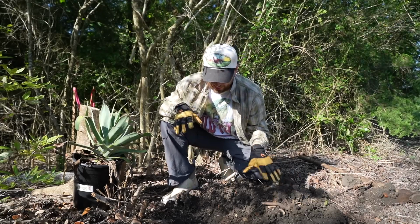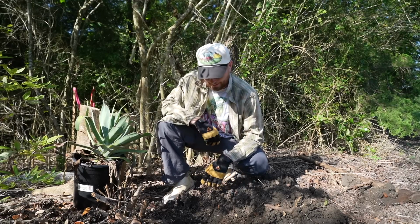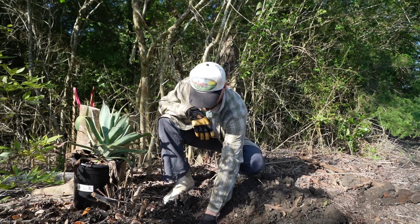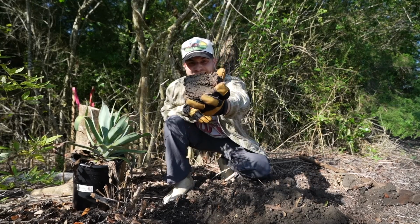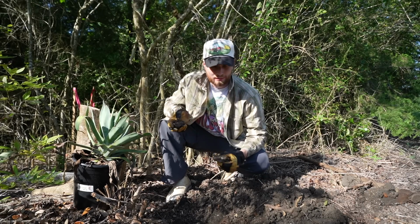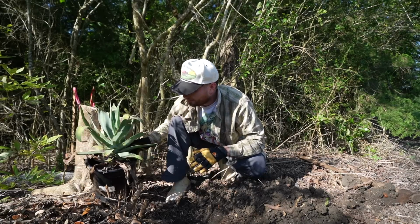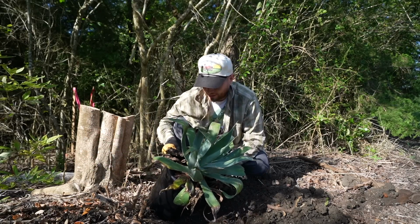So hopefully me digging the hole was in focus. If not, I apologize. It already is super hot. There's a ton of mosquitoes once again. Now this soil is a heavy clay, but I've seen agaves thriving out here in neighboring and adjoining properties. So I'm gonna go ahead and get this guy in right now and let it work some wonders, baby.